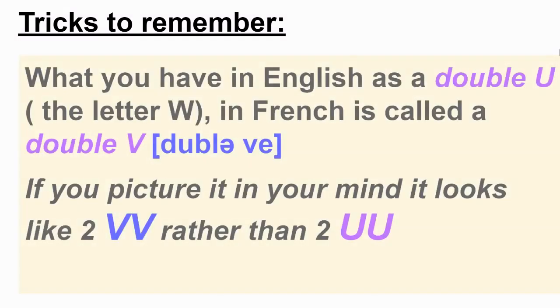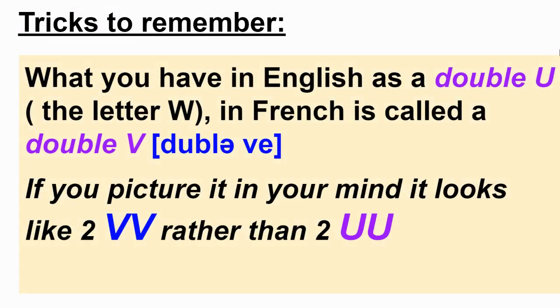Remember that your W is to us a double V. If you picture the way it looks in your head, it does look like two V's next to each other rather than two U's next to each other. You gotta admit. So V and V, that's a W. That's what you guys call W.